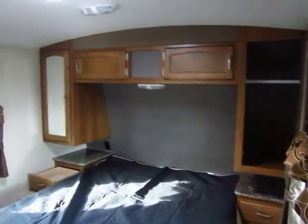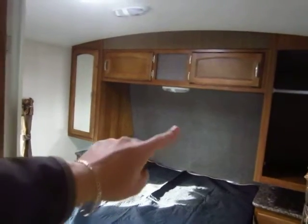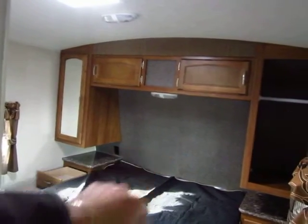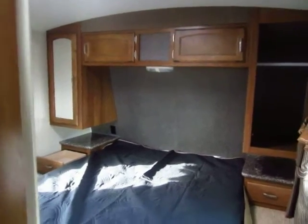The bedroom, very rank and file, but very functional. There are nice little touches they put in here. I like the fact that this is an accent colored wall, just like the rear wall in the kitchen, just adds that feeling of depth and opens it up a little bit visually.